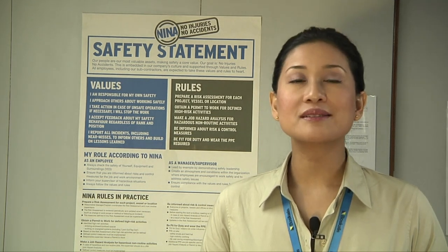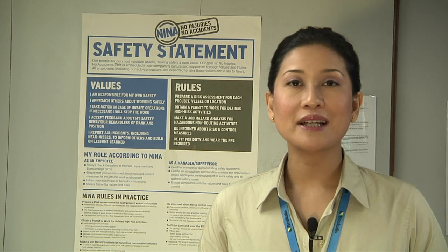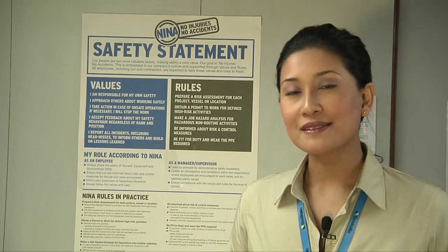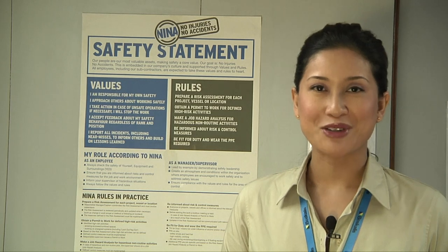If you're a subcontractor and you have to do some work on board this vessel, please note that there are some additional safety requirements that you have to understand and comply with. These requirements are outlined in our NINA policy. NINA stands for No Injuries, No Accidents, and is the mandatory safety guideline for all Boskalis employees and subcontractors.